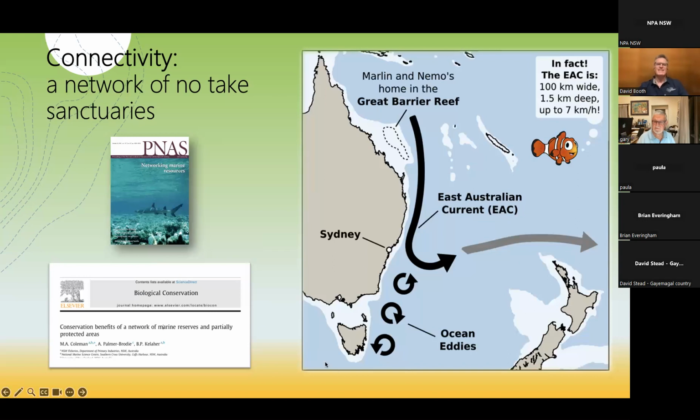So we need what we call a network of connected marine parks. There's a bit of science behind this already, and the parks, as they're set up, are of some value, but we need to keep this in mind when we're deciding where to put things, this connectivity aspect.